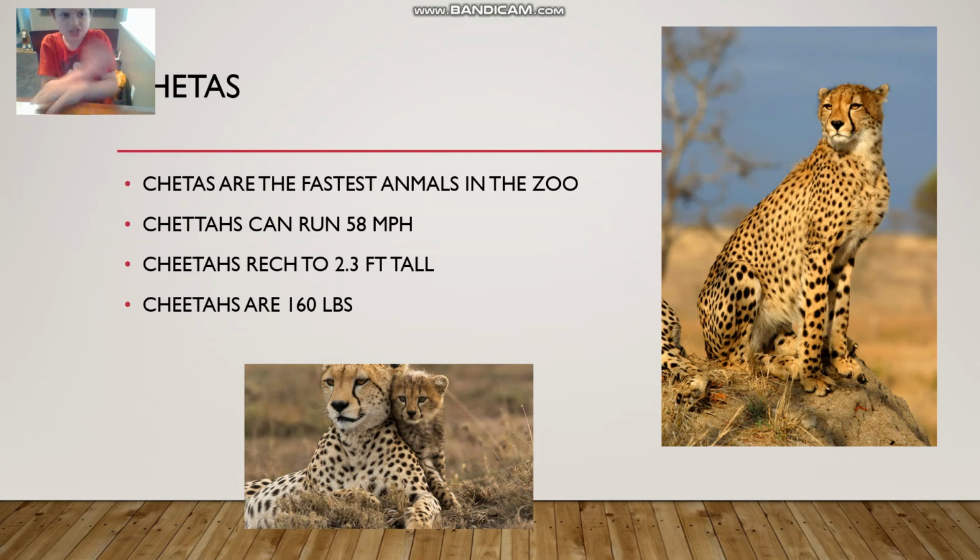Okay, next up we have cheetahs. Cheetahs are the fastest animals in the zoo. Cheetahs can run over 58 miles per hour. Wow, cheetahs are like as fast as a car. Cheetahs reach 2.3 feet tall, and cheetahs are 160 lbs. I don't even know what lbs is. But the reason I just typed it is because I saw it in facts. I looked up facts about cheetahs.